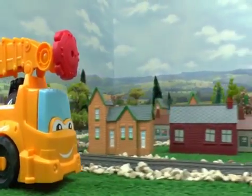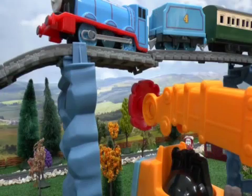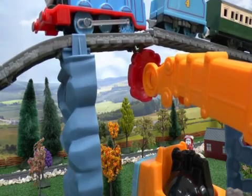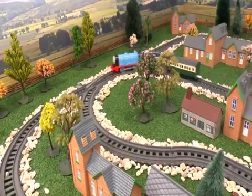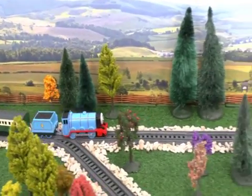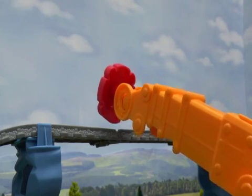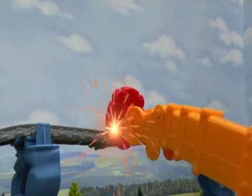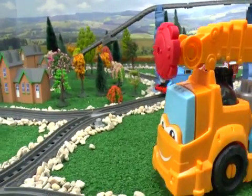Help was indeed on the way in the shape of the massive digging rig's crane, Buster. Buster arrived and got into position. His arm pushed the track that Gordon was on upwards. With Buster supporting the track, Gordon could move off the bridge. He came round and thanked Buster and then continued on his journey. Buster used his welding attachment to repair the track. Thomas thanked Buster and off he went.